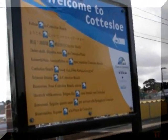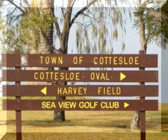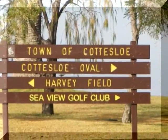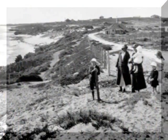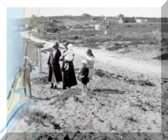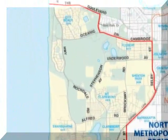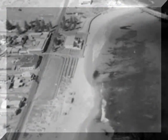The beach can be reached by a railway at the Cottesloe station or by a convenient bus route. The area was originally settled in the late 1800s and gradually grew during the early 1900s. By the early 1960s, it was well established.